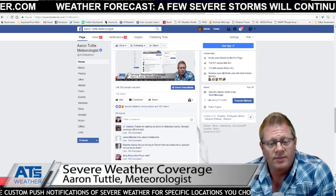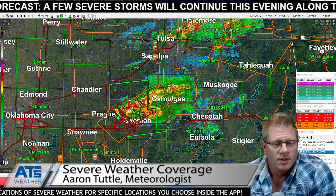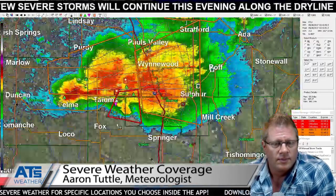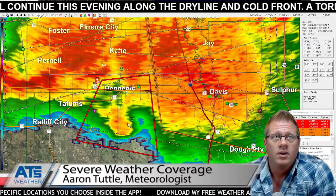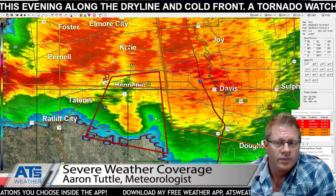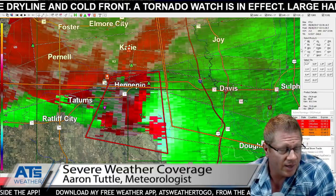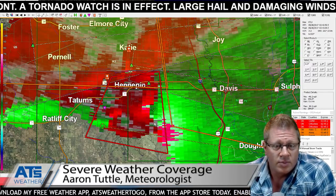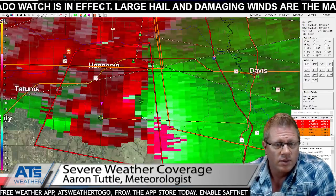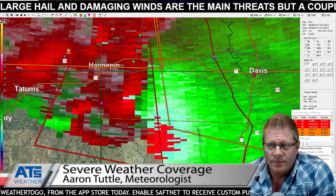Multiple tornadoes are not occurring. I don't care who's saying it. There hasn't been a single report of one tornado, much less multiple. But I'm telling you, it can happen at any point in time. Now, it's definitely going to be a wall cloud there, and there's probably going to be some funnels for sure. But when it's dark, it's going to be difficult to see much more than that.